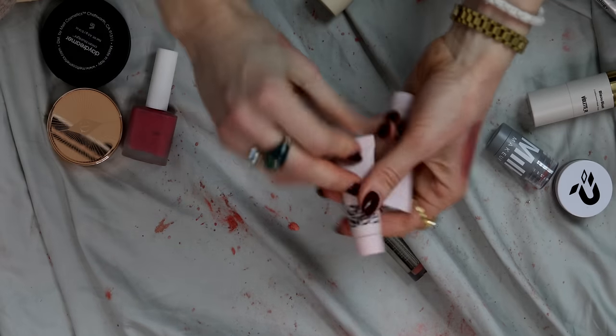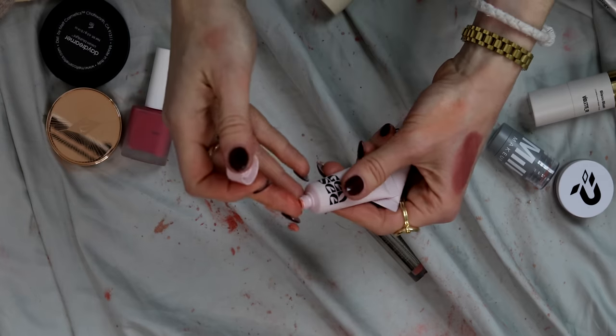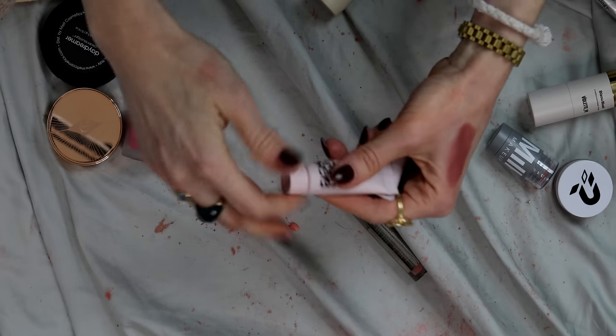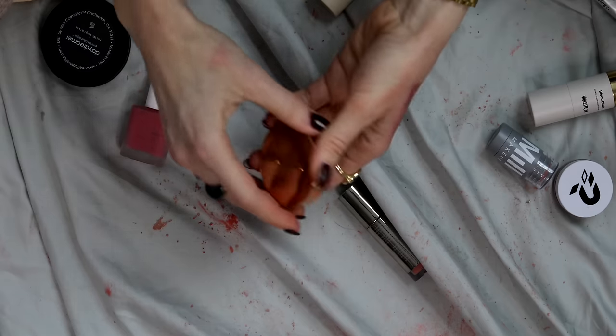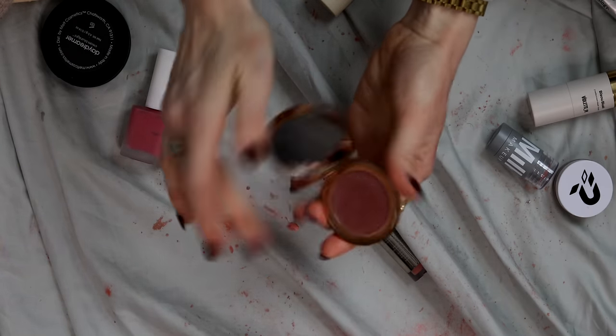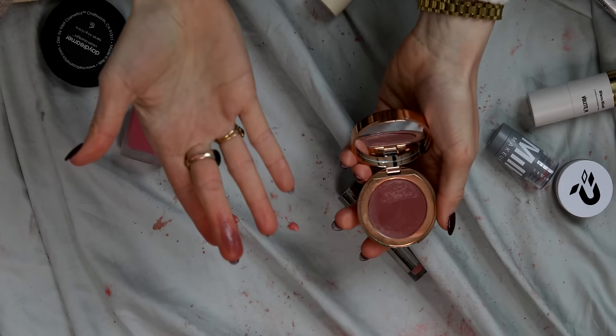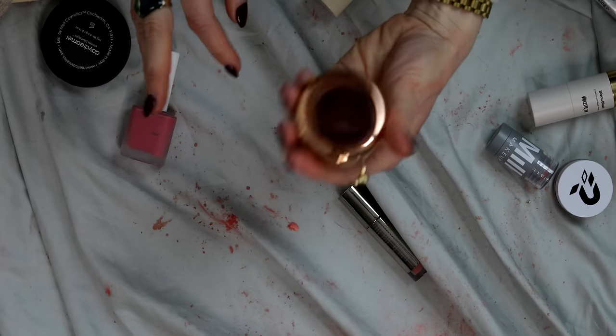Goodbye. Gen C, what are these? These are blushes. Are these pretty? I mean, are we impressed? I don't think so. I don't think so. I think we're gonna pass those along to someone who will actually get some use out of them. Wow, you wanna talk about unimpressed. These little cream blush friends from Charlotte Tilbury, that is the goopiest thing. What a pretty color, but it's so goopy. But I think it's relatively new.